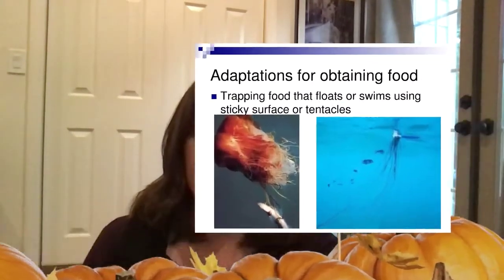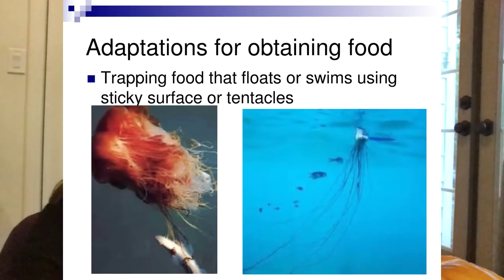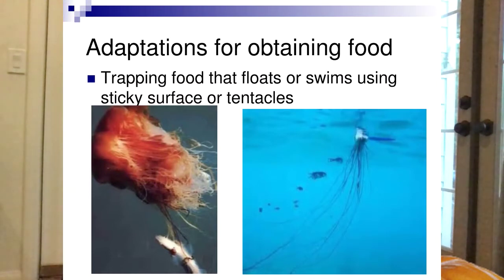So some of the adaptations, they're going to develop different appendages, different mouth parts, depending on the animal, in order to obtain food. So here are some pictures of jellyfish. The one in blue on the right is a big Portuguese man-o-war. In order to get food that floats or swims, they may grow long tentacles that can trap fish and other organisms inside their tentacles, and then through a contractive motion bring it up to their gastrovascular cavity, right?